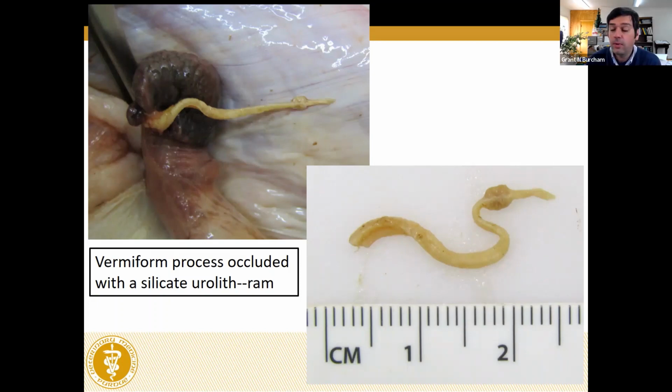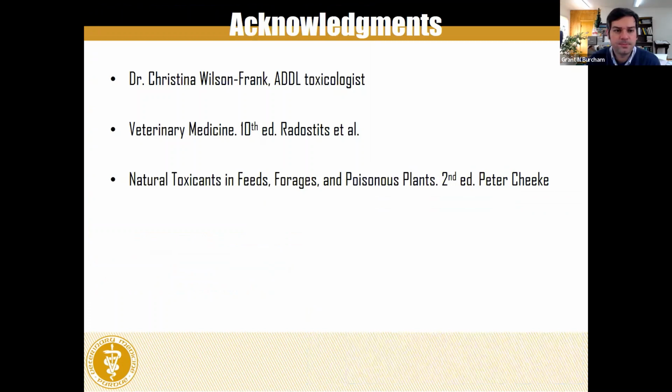And animals can rupture the bladder. And in ruminants, because rumen bacteria can recycle urea, urinary bladder rupture is not immediately fatal. Ruminants can live for several days actually after urinary bladder rupture.